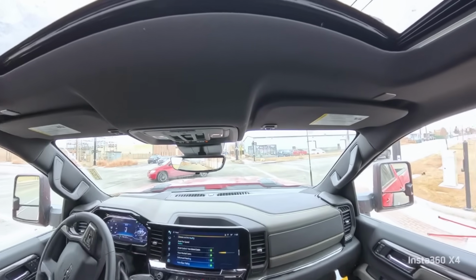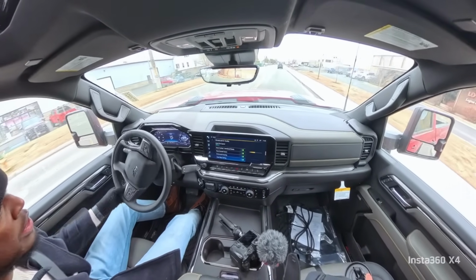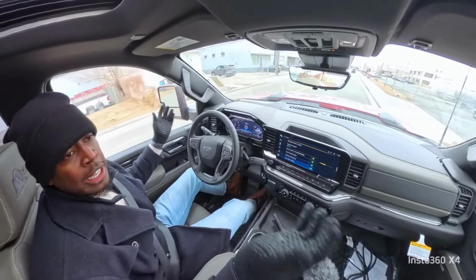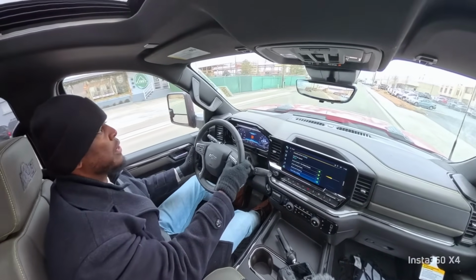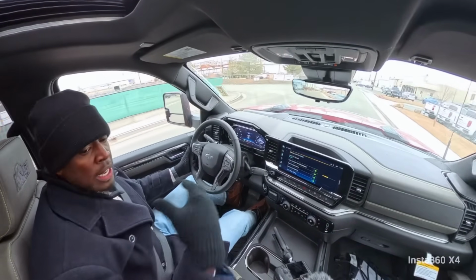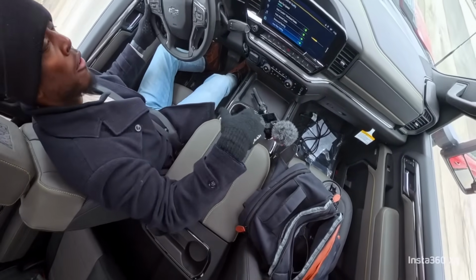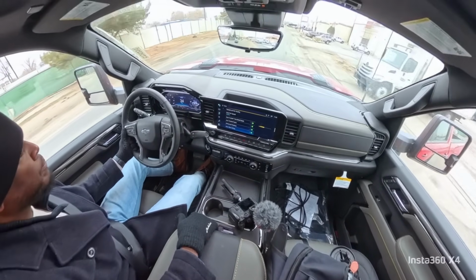Like if you buy a Ford Super Duty with the tremor package, they lock you in on the same interior you would get on a regular Lariat or Platinum, which is not a bad thing. The Platinum interior is nice, but you can get it with the King Ranch, which I think that interior is super nice. But with these ZR2 and AT4Xs, you get a unique interior for the off-road truck, which I like. So they give you that green stitching around here.